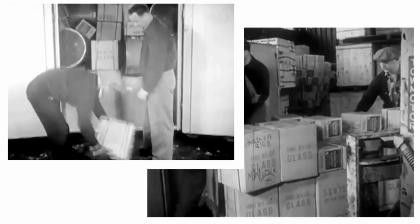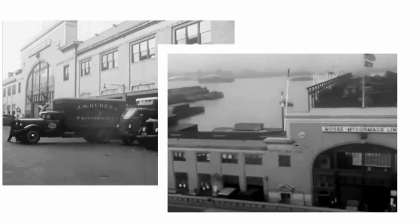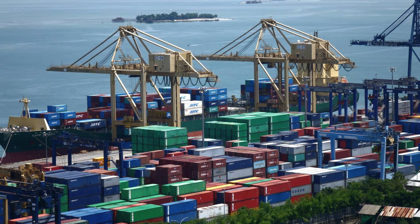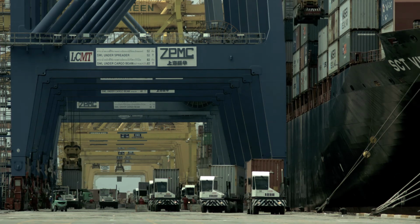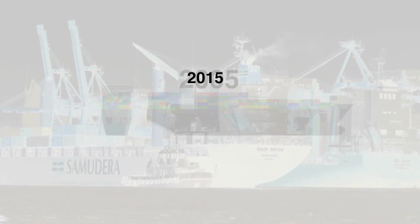The container provides its own storage structure. The individual locked box eliminates theft and removes the need for warehouses. Containers' standardized sizes make stacking quick and save space in both ships and ports. Stacking containers on large ships saves great money. These savings prompt shipping lines to build larger and larger ships.